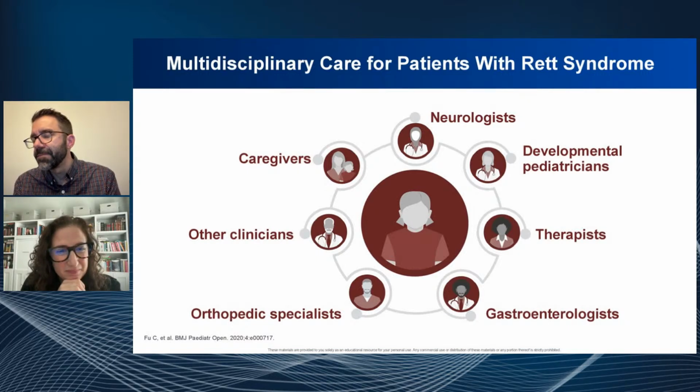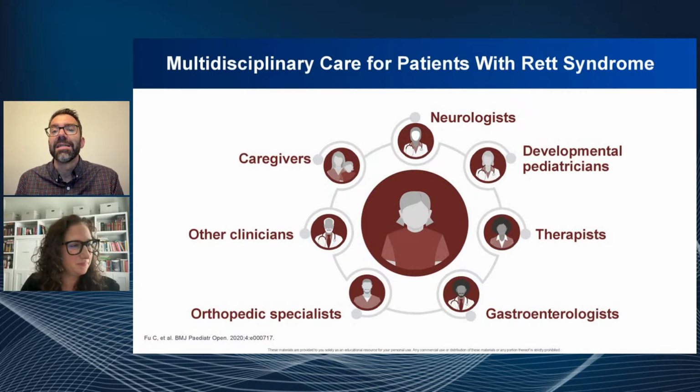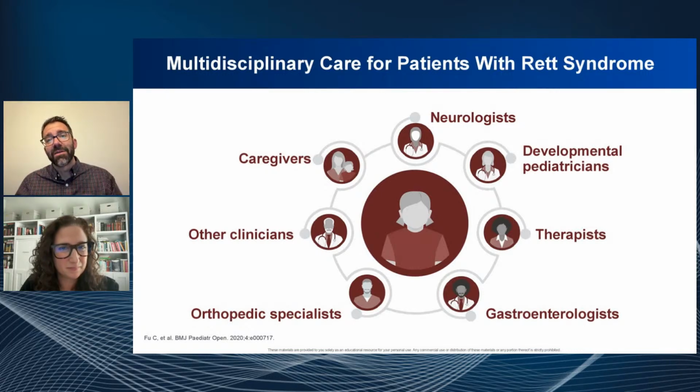I think that as with any genetic syndrome, we have diagnostic criteria, but not every child checks every box. And so oftentimes we use multiple disciplines to help care for the children. And I'm going to highlight that I think the caregivers in the upper left-hand side of the slide need to be enlarged, because I think their presence is so important, because they are the foundational element.